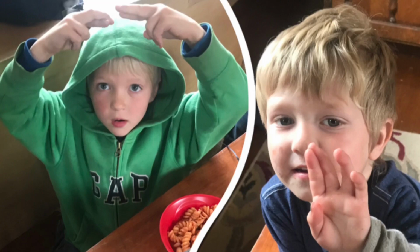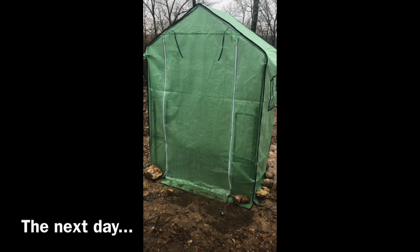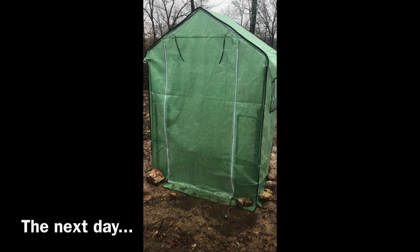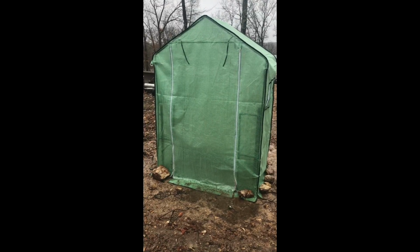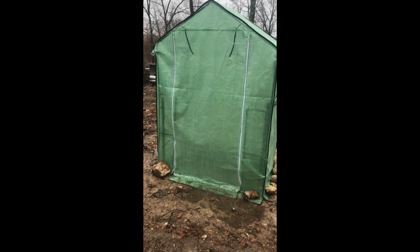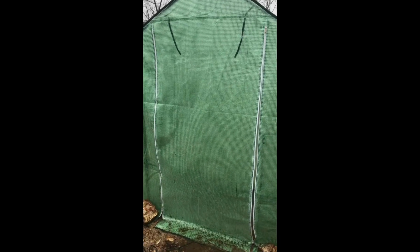Alright guys, so we did our little experiment. It looks like it lasted through the storm last night. We had lots of wind. We were actually under a severe thunderstorm warning for a while, and our T-posts did the trick. So we love our greenhouse.